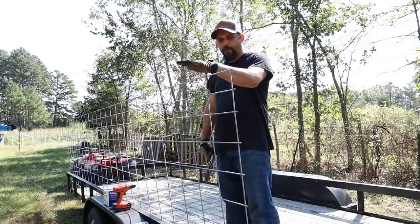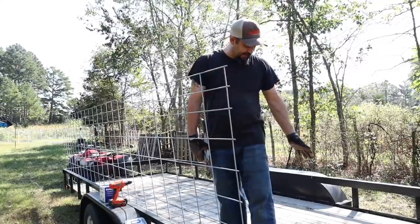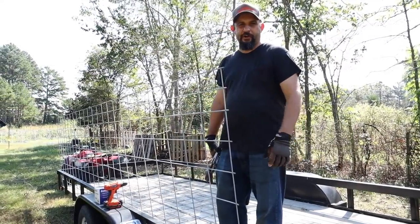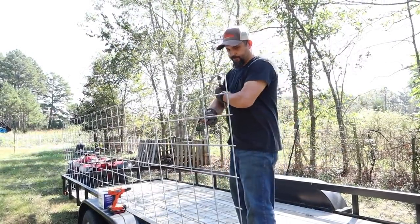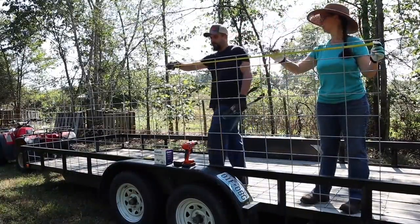So what we're gonna do is we're gonna cut this one at 11 feet long. Actually, I've got two of them here. We're gonna cut them both at 11 feet, and then those are what we're going to try to use to make an arch over the top of the hay cradle. All right, so we're gonna measure this out at 11 feet, and that's where we'll cut.